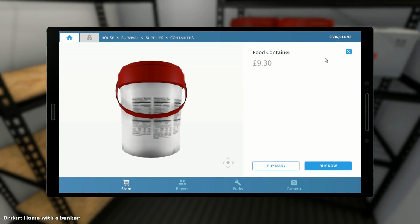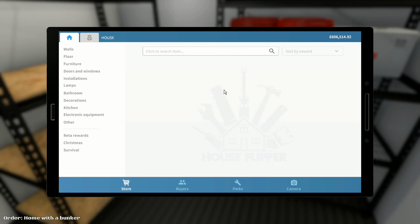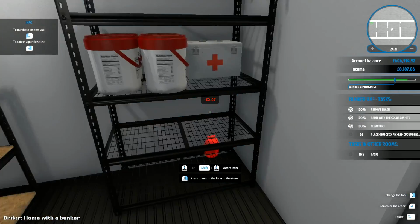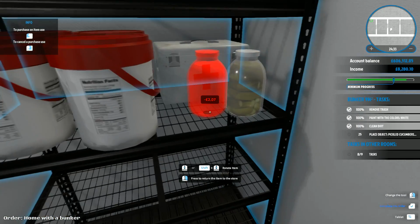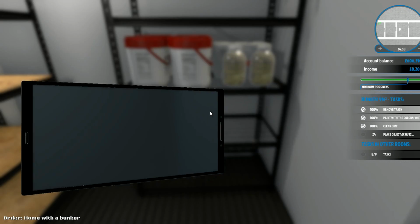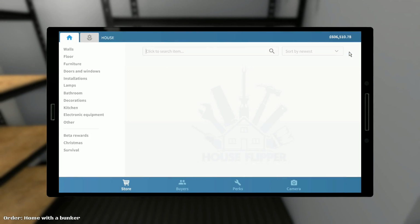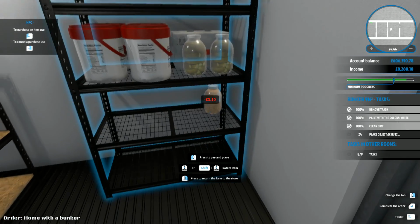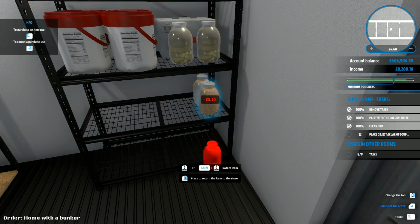2 times pickled cucumbers. Pickled cucumbers. I've gotta be honest, I'm really not feeling love for the sound of pickled cucumbers. I'm not a fan of pickles. And I'm really not a fan of pickles at all. So we'll go there. Buy many, I want 1 and 2 of them.